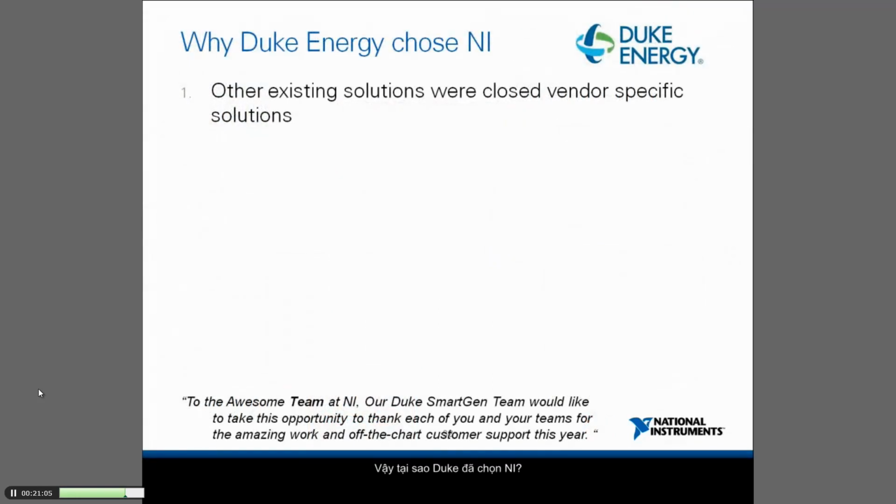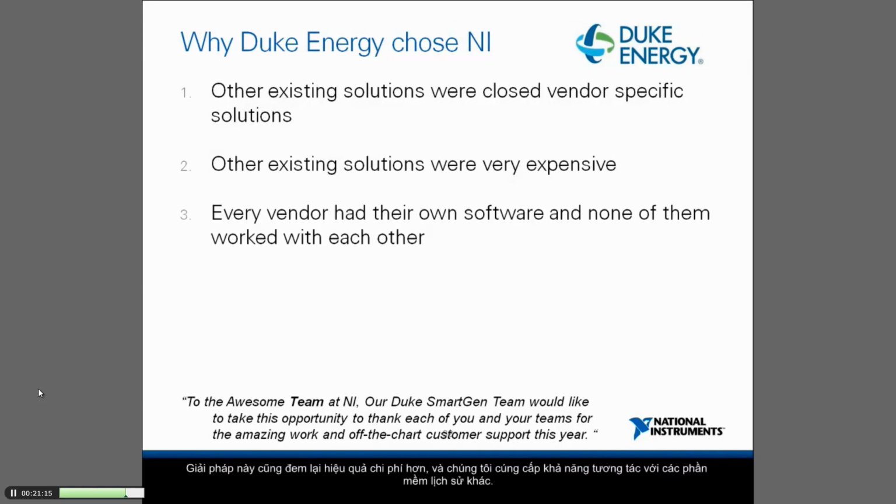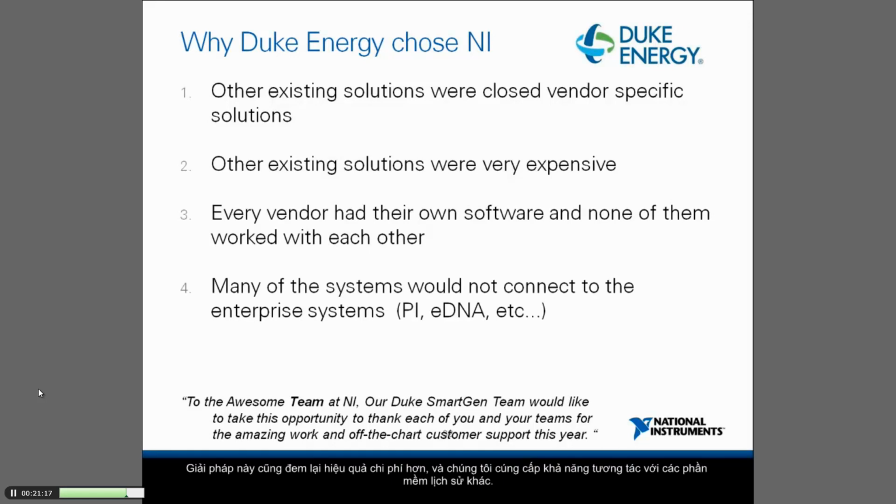So, why did Duke choose NI? Well, they chose NI due to the open architecture that NI can provide. The solution was also more cost-effective, and we provided interoperability with other historian software. The simplicity of licensing was another factor that Duke favored heavily.